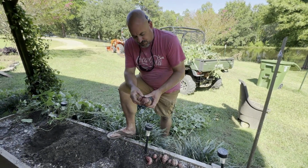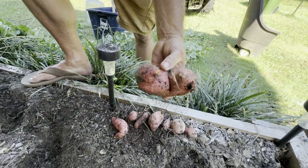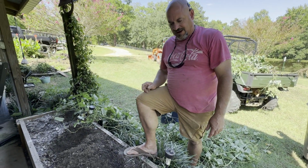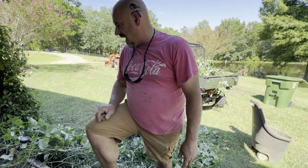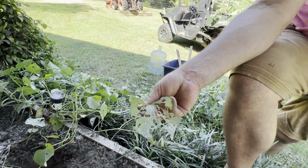All right, so we got a few sweet potatoes out. I hadn't dug them all out yet, but that's the biggest one so far. All right, put some 7-dust down on these this morning, the sweet potato vines and the tomatoes and bell peppers that was in here. We got some little worms that are eating everything slap alive. Even the sweet potato vines, they're eating everything up.